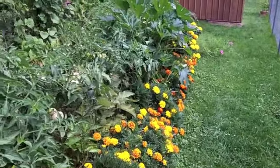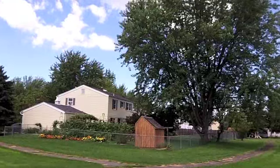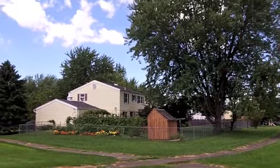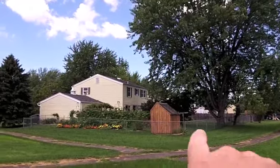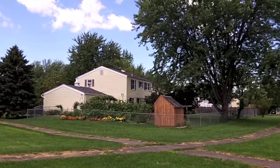Alright. It's a garden from the common field. As you can see, that big huge maple, which is beautiful by the way, but it does shield the garden quite a bit, and the roots are all kind of down in through there. Every time I dig stuff up, it's there.